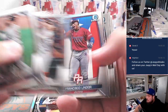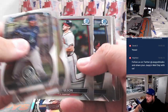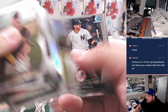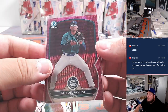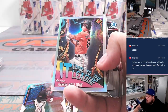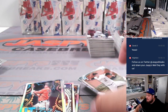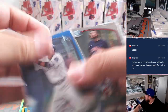All right, next box. Francisco Lindor, Puerto Rico to 499. That's sick. They have those in here. Joel Diaz. Luciano. We got a Michael Arroyo. Looks like purple red to 199. Like a grape color. Jackson Holiday. And we got a gold to 50, Luis Perales for the Boston Red Sox. Red Sox winner, Matt Smith. Vladimir for the Rockies. Out of 150.